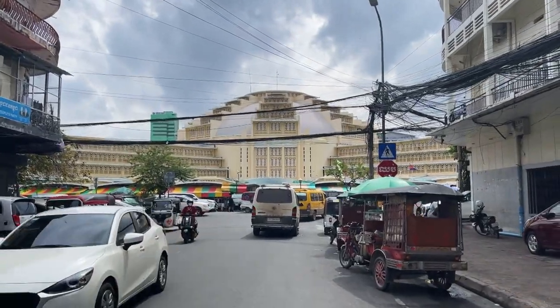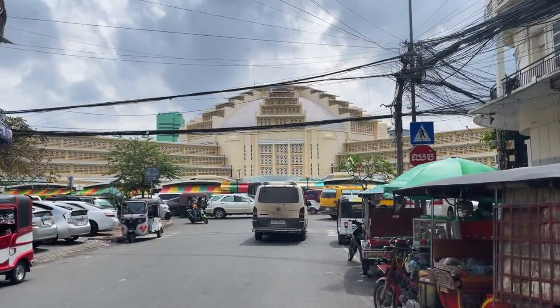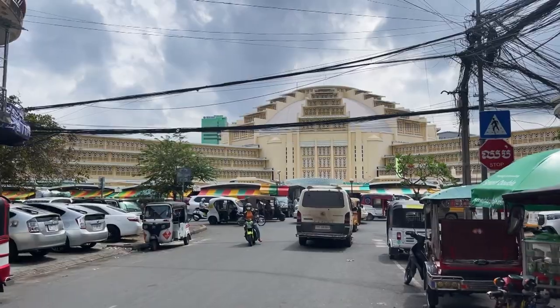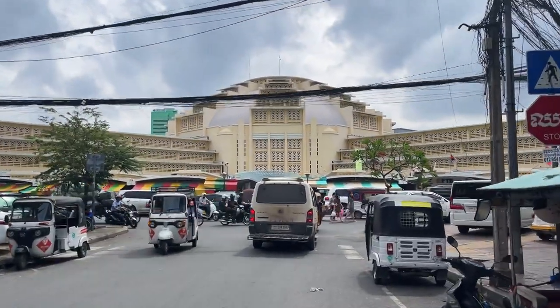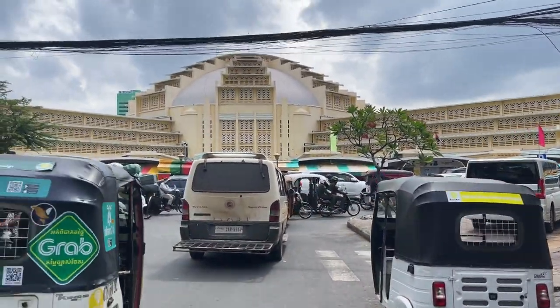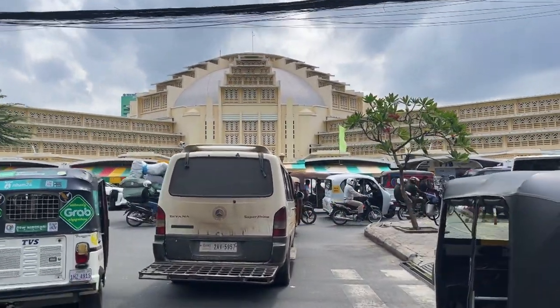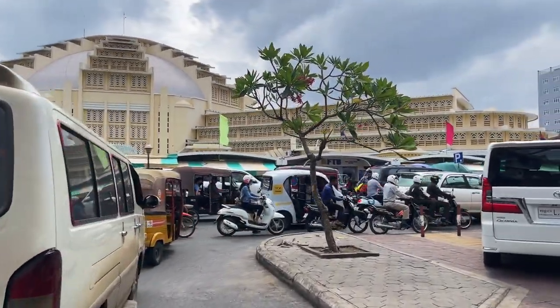Okay, so this is the market that we're going to. On Google Maps, it didn't actually say it was a market, it's just like a building with a cross. So I'm interested to see what it's like inside. It looks like a big dome. It's massive. I think they've got four sections coming off it. There's also markets on the outside as well, so I think there's going to be a lot to see in here.